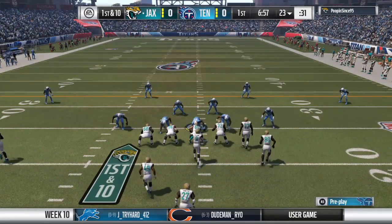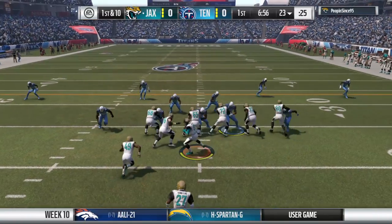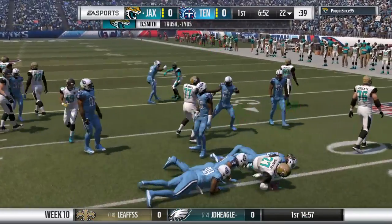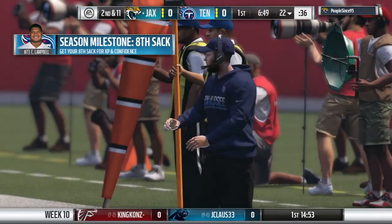Shift together here from the D-line. Now they try the right side here. And this one goes nowhere. Losing yardage back at the 22. That's going to go as a loss of a yard, and it'll be second down.